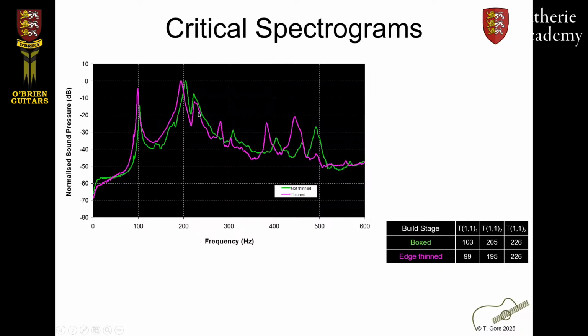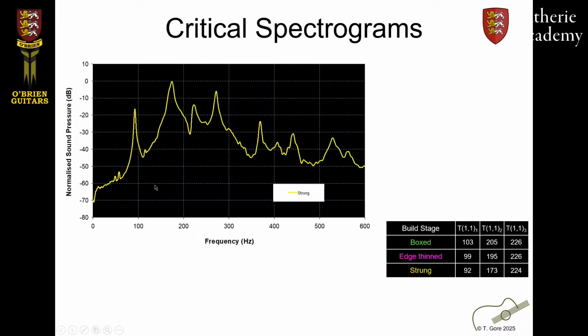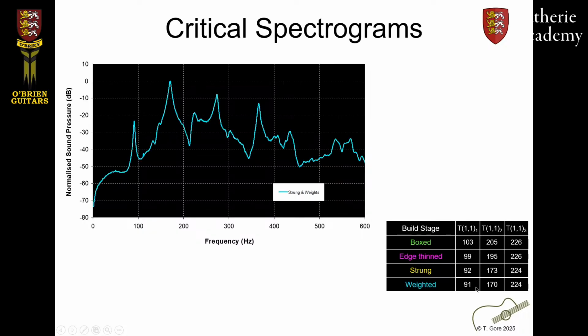And if you look at the two together, you can see how the frequencies have generally reduced and you've got more activity in the T111 mode. Then as you string the guitar, so you've now got a finish on, bridge on, strings on, you can see how the frequencies have moved downwards yet again. Here we've got the resonant frequencies, 92, 173, 224. Ideally, you'd want to be aiming for something like 170 here. So I put some side mass in to get it down and got to 91, 170, and 224.